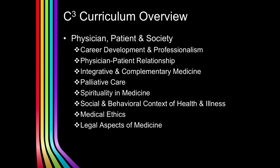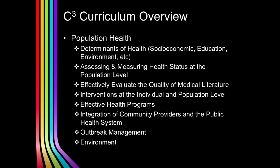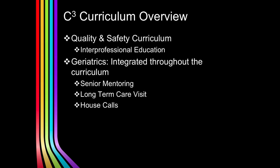Integrative and complementary medicine, palliative care, spirituality and medicine, social and behavioral context of health and illness, medical ethics, and legal aspects of medicine. Population health and evidence-based medicine covers epidemiology, statistics, and health disparities. Quality and safety is introduced in the MS2A phase and is part of their interprofessional education. They're taught alongside nurses, dental students, social work students, and pharmacy students.